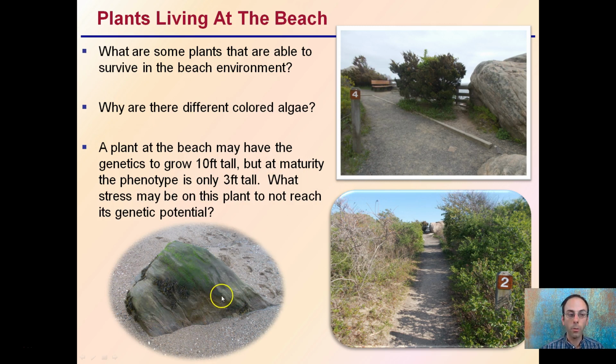Why are there different colored algae? We can see here a rock with some green, some brown. Why are there different colors?